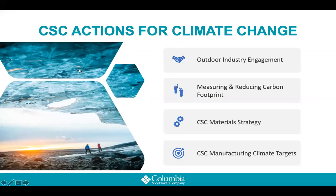So just to start, I wanted to share a little bit more about the actions that Columbia is taking for climate change. As we know, climate change is a very large issue, and there's a lot of different ways to tackle it, different scopes. But I will just say at a high level, we really believe in outdoor industry engagement. So, engagement and collaboration, super important. A lot of us brands share the same factories. It's important for us as brands to streamline this approach, and also to share knowledge.